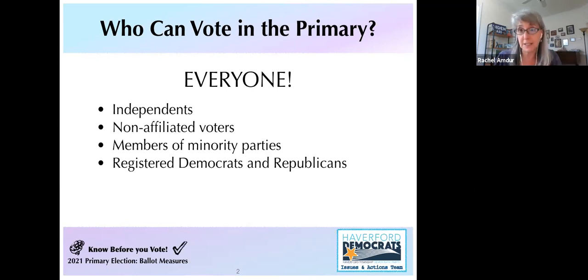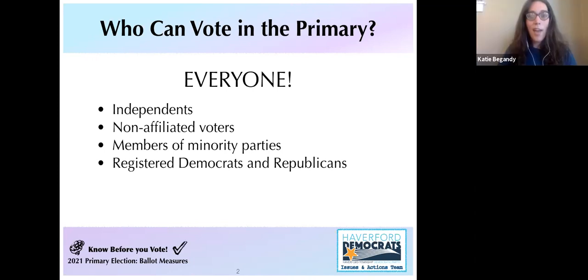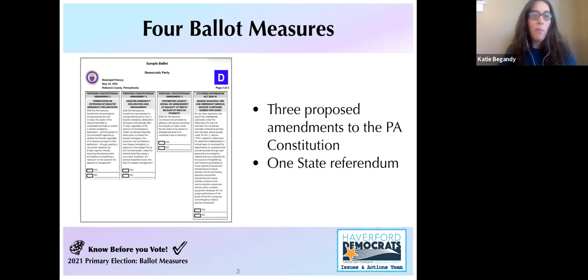But when we have ballot initiatives, every registered voter can vote. That means independents, other, Green Party, whatever you are, if you're registered to vote, not only can you vote, you should vote. These ballot initiatives are very important and are going to affect all of us. All right, so everyone get out to vote on the ballot initiatives and help us understand how many ballot initiatives, where do we find them?